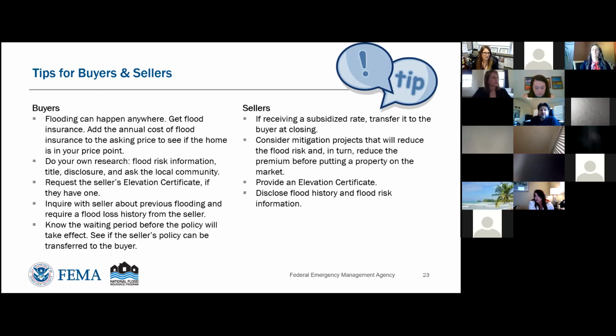Ask those questions, really imperative. Request a seller's elevation certificate. Remember, the elevation certificate is important. It has so much more information on there than just the base flood elevation and the flood zone.